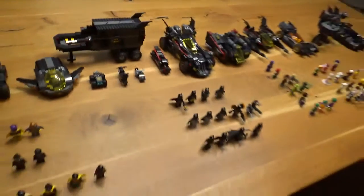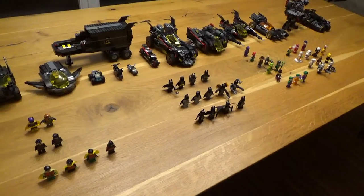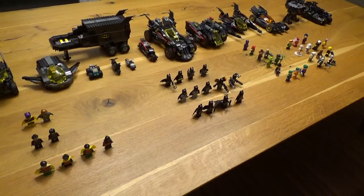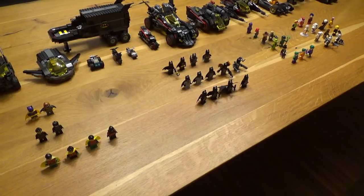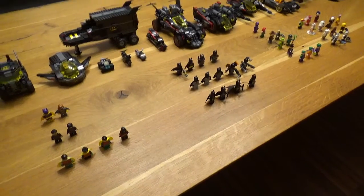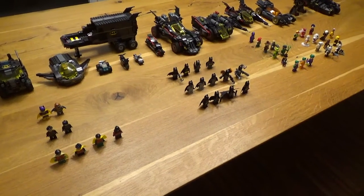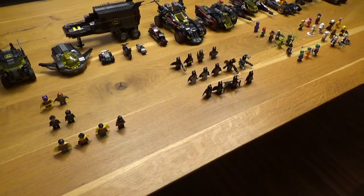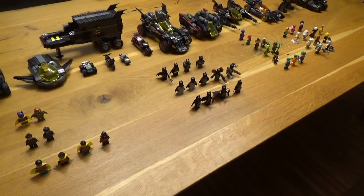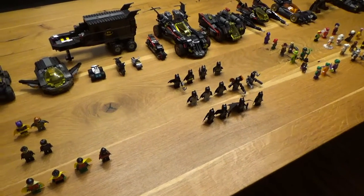So moving on to the minifigure section. This is every official minifigure I have from Lego Batman that is not a duplicate. I have more that are duplicates. And this is just Batman related, not DC related. Once again, with everything here, this is just Batman. The vehicles are just Batman himself, and the characters are just Batman heroes and villains, no other DC characters here. So this is every official figure I have that is not a duplicate.